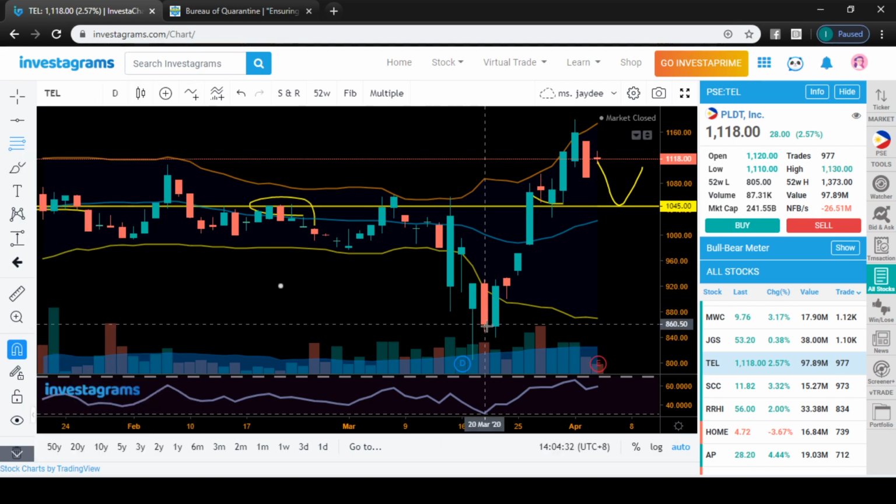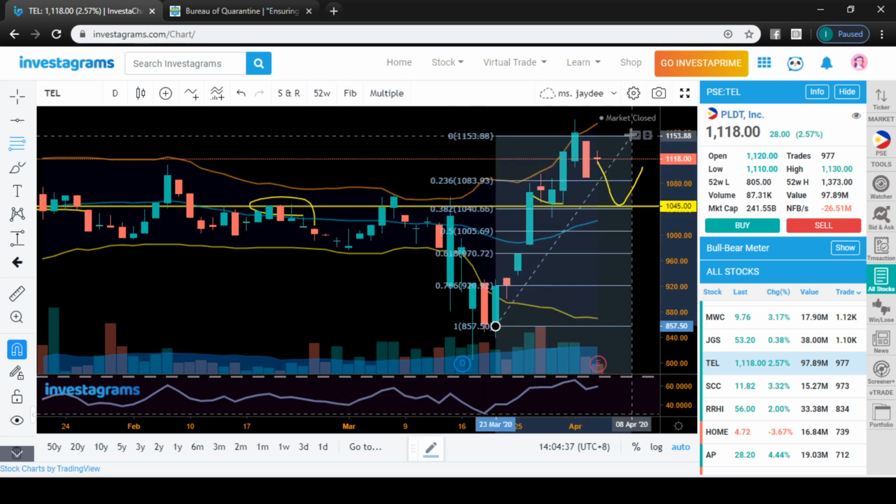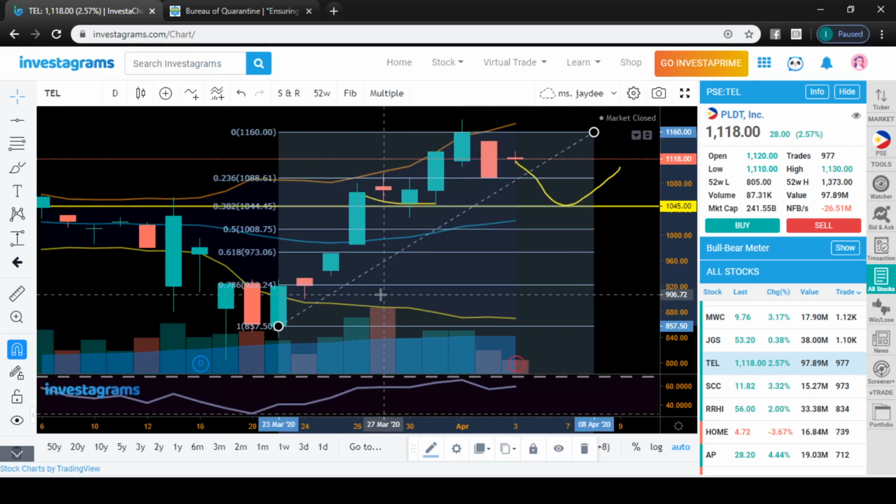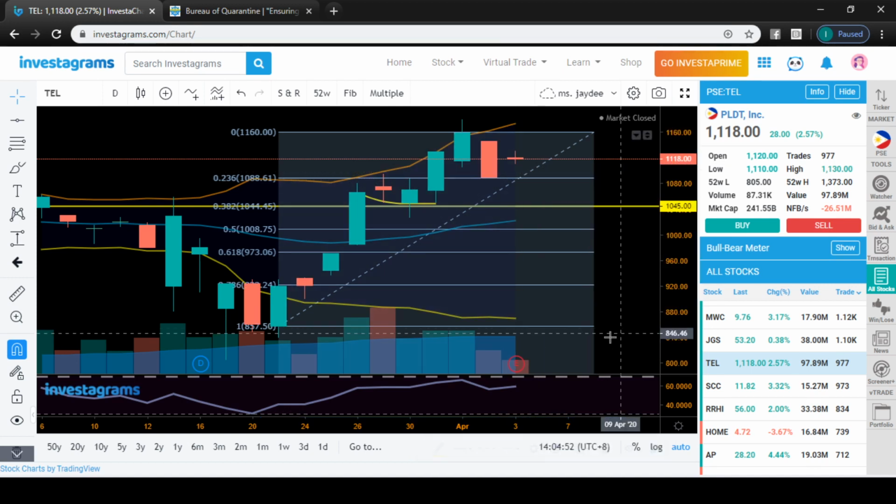Fibonacci retracement. Okay, so I will plot it here. I did not use the wick, so I will not also use the wick here. Okay, so just within the range. So this is the line we created. Okay, so first area to break would be, I'll remove this drawing. First area to break, this 1088. Second area to break is the 0.382 level, which is 1044.45, which is very close to the line we created.